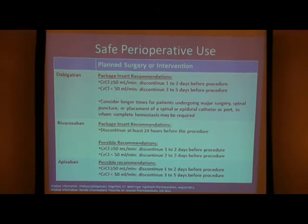Better safe than sorry. For Rivaroxaban, the package insert recommends that we discontinue at least 24 hours before the procedure, which is helpful, but not particularly helpful. And I think we could potentially make some educated decisions about more specific recommendations. So if your creatinine clearance is greater than 50 mL per minute, discontinuing 1 to 2 days before the procedure is probably reasonable. We know the half-life is about 5 to 9 hours.